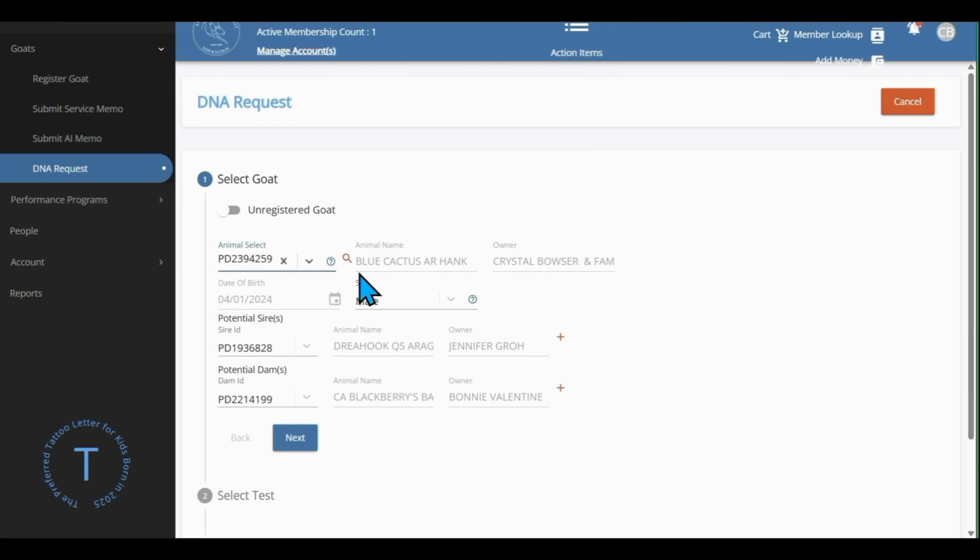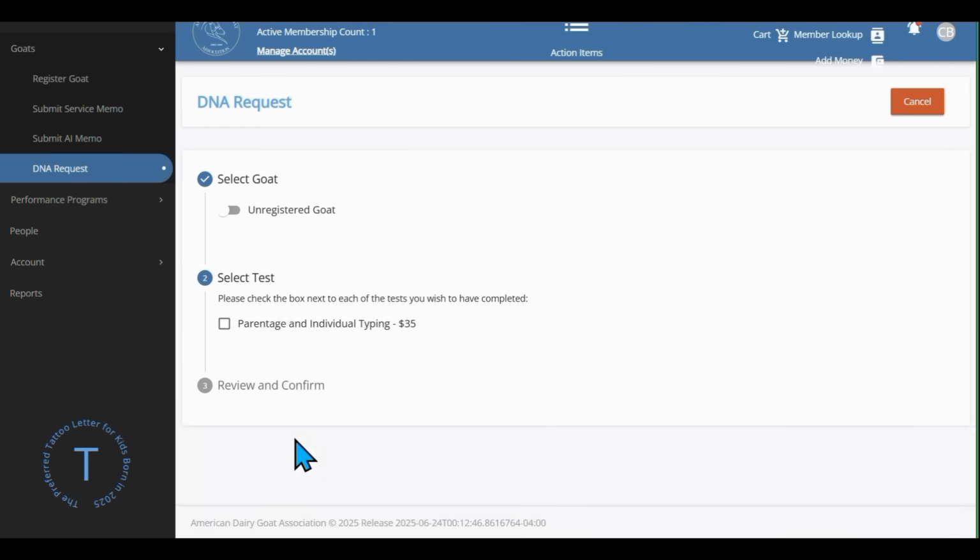For this case, again, we are using Hank, and just make sure that the information shows correct. He is an April Fool's baby. He is male. His parents: Oregon is the sire, and Honey was our dam for him. So everything is correct. We're just going to select next.